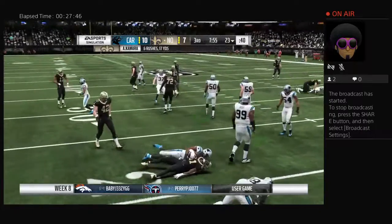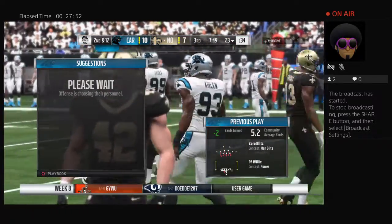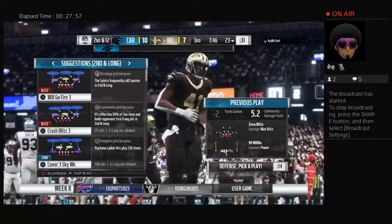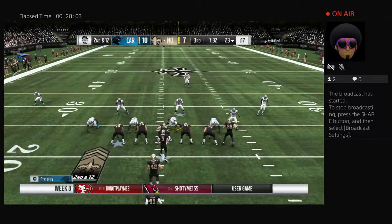And this has been a familiar sight all afternoon as they stop him behind the line. It's a loss of 2 there, bringing up second down. So the opening play of the drive goes backwards. Now they'll come up on 2nd and 12.